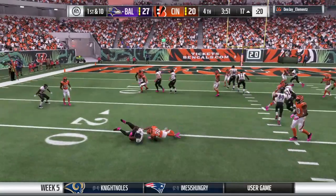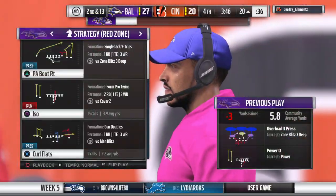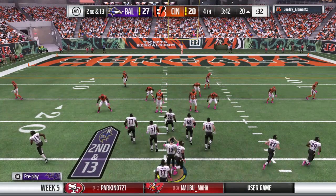And on the ground they go with the running back. And they go the wrong way here. Knocked back to the 20. A loss of a full 3 yards, and now it's second down. Second down and a little ways to go here. 2nd and 13.